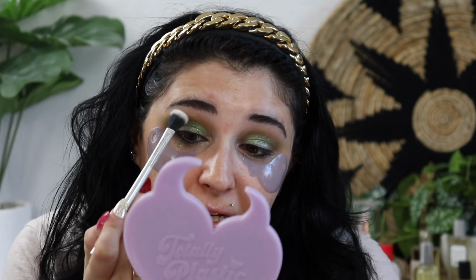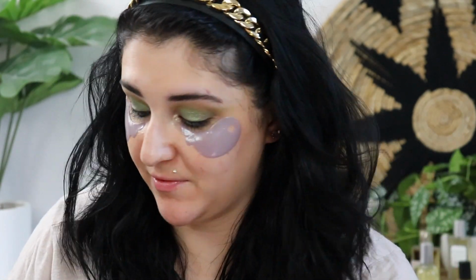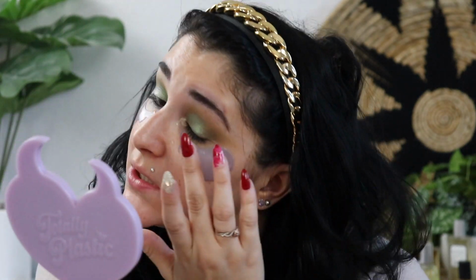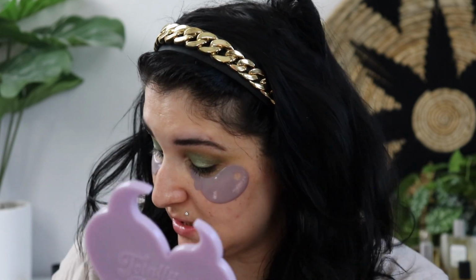I ended up doing just a light look. Not perfect by any means, but I kind of like the vibe of this, okay? I did Kale in the crease, I did Prickly on the lid, and then I did Stash in the outer corner, and I think I'm gonna go into a little bit of the Twist shade and just add that to the center of the lid. It's not going to do very much because the shades are similar and Twist is a little bit lighter, but it gives it just this nice bright spot.